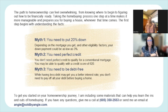And then there are some myths out there, and that's where I want Jamie to jump in. One myth is you have to have 20% down payment. Completely not true. You need to have perfect credit and you need to be debt free, all of which are not true. So Jamie, help shed some light on those three myths.